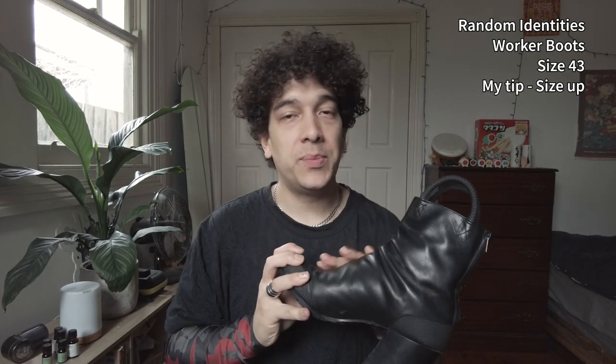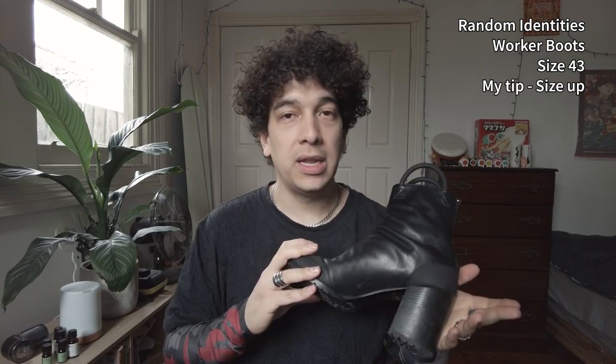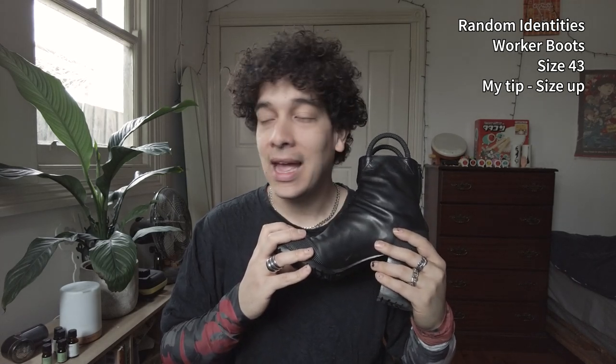Now, initially I had picked up a pair in 42 because that seems to be a size that suits me in so many other shoes, say like Rick Owens, Jun Jay, Yohji Yamamoto. So they arrived, I put them on, and they were an effort to put on. I wore them maybe twice and just figured these are just not it. They are so, so tough to get on.